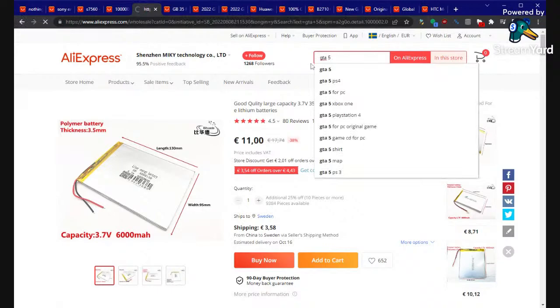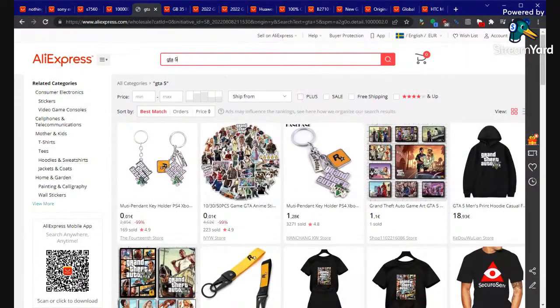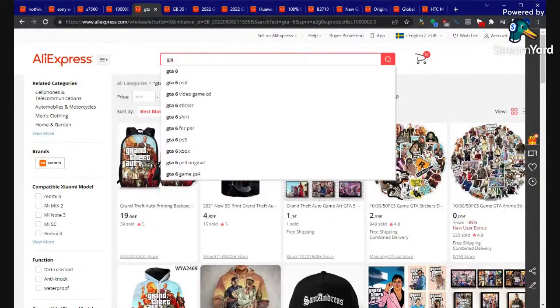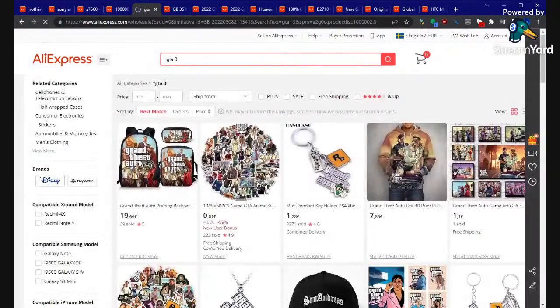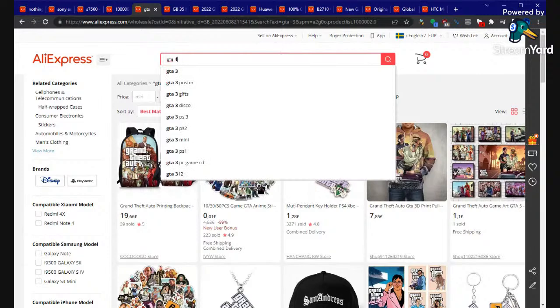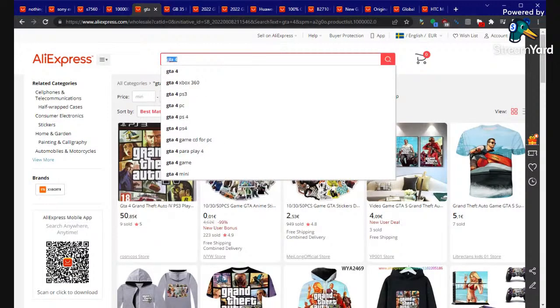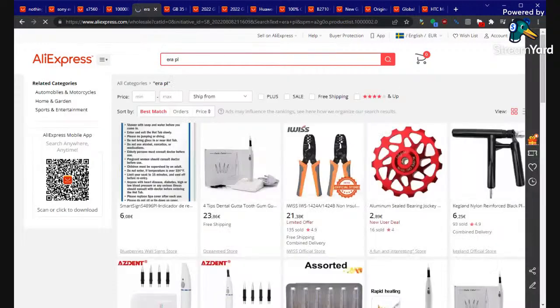GTA 5. Wait, GTA 6. Damn it. GTA 4. It's just GTA 5. What about GTA 4? Man, oh my god, 50 euros for GTA 4? That's it? Not even like a limited edition or something? Why is this so expensive? I would have found it was a SIM card, but it's not.